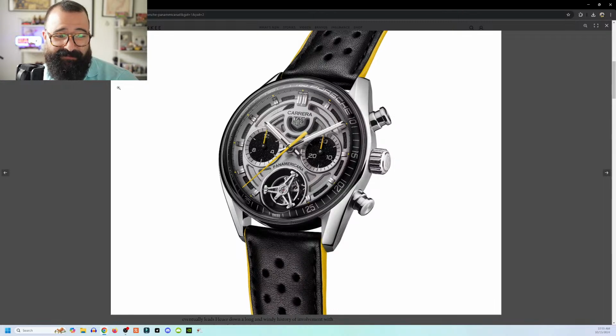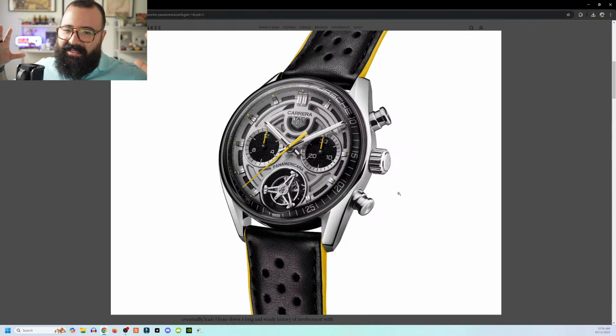Again, if I could fix it, I would make it a little smaller. I would change the profile of these pushers. I think with these modern Carreras, as I said earlier, it kind of sticks out a little too far. And then also at 42 plus with 49 plus lug to lug, it's going to be a little bit bigger.